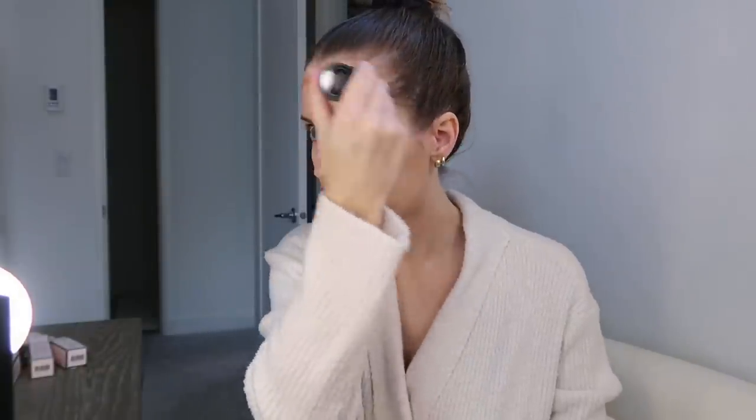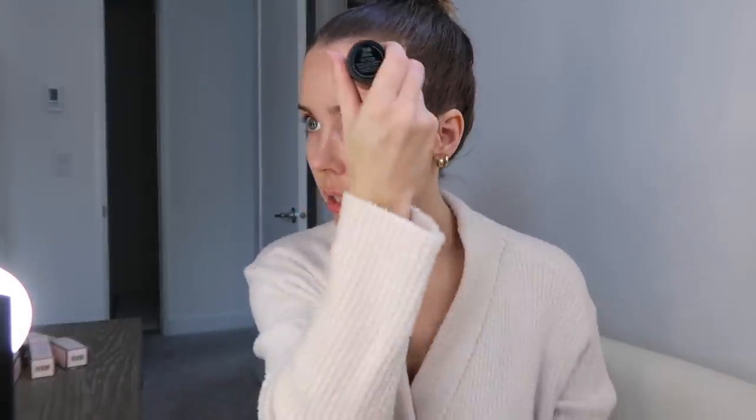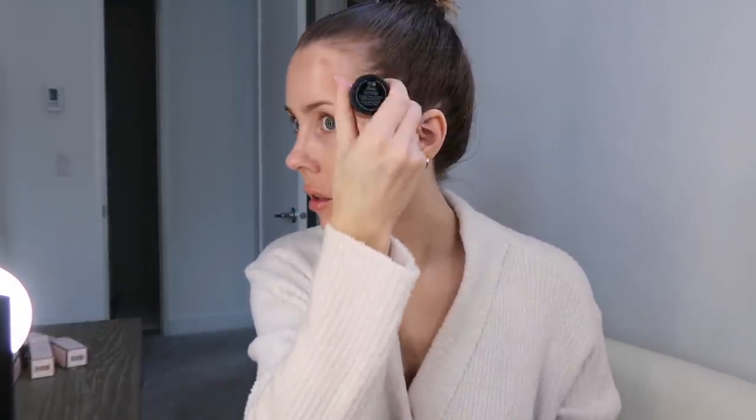First impression, completely smooth to just put on my skin. It doesn't pull my skin at all. Let's see about the blendability. Wow, I feel like that gives a really natural glow. It doesn't look overly done by any means.